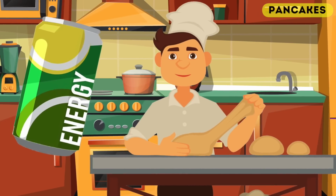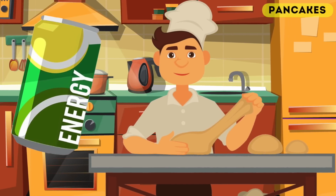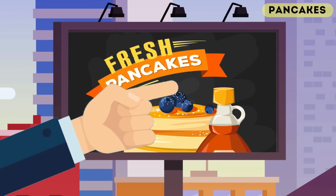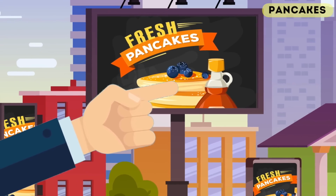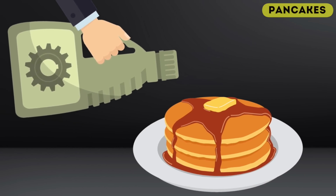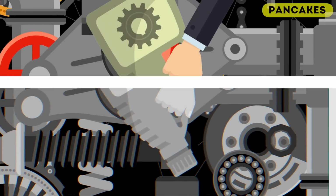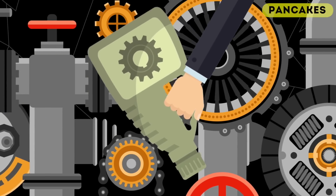Not only that, they cook pancakes with a different recipe for the food adverts. They actually pour Sprite into their pancake mix to make it more fluffy. But if you think their trickery stops with the pancakes, then you'd be wrong. I'm sure we're all used to seeing that delicious syrup just sit on top of the pancakes. But in real life, pancakes absorb syrup way too quickly to photograph. So that's why advertisers actually swap it out with engine oil. That's right, the same stuff you put into your car, they're putting on top of pancakes.